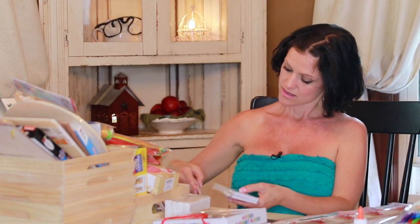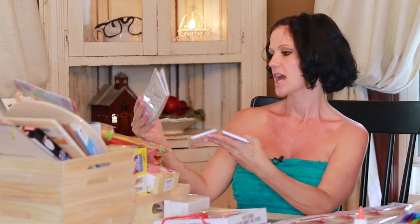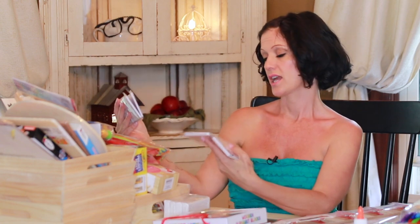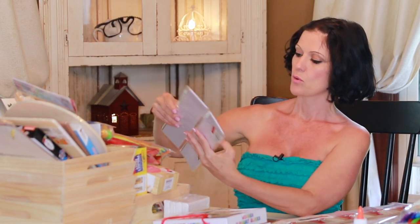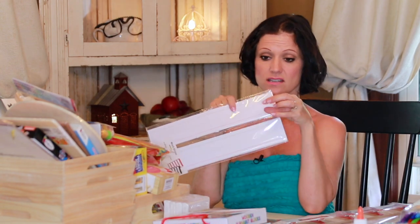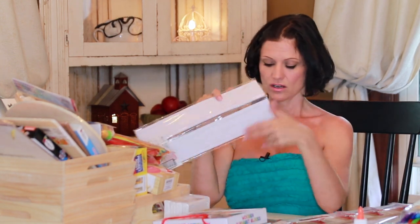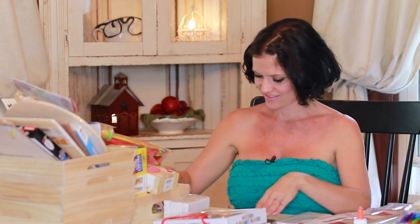So okay, another little bit of decor, this little clip display here, and these little word strips. I think they're meant to write sight words, but you can really get creative. Sometimes I will use these to label baskets or bins to let the children know what is in that particular bin. So lots and lots of uses for all this stuff.